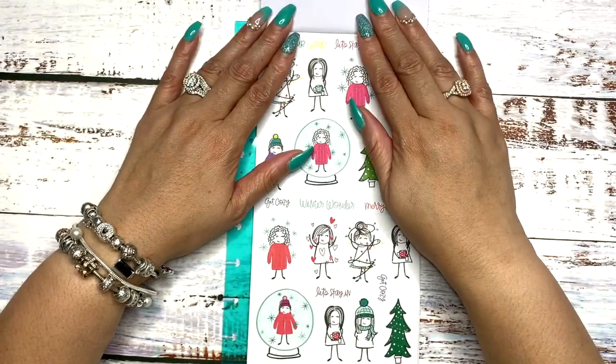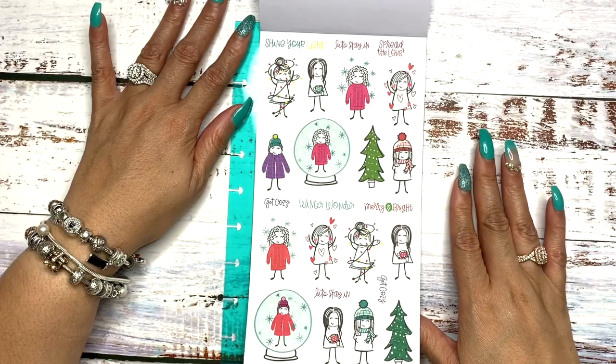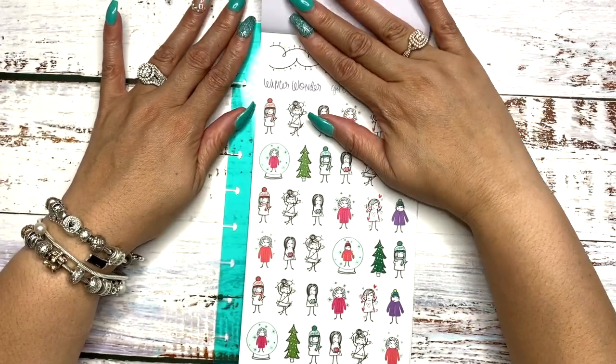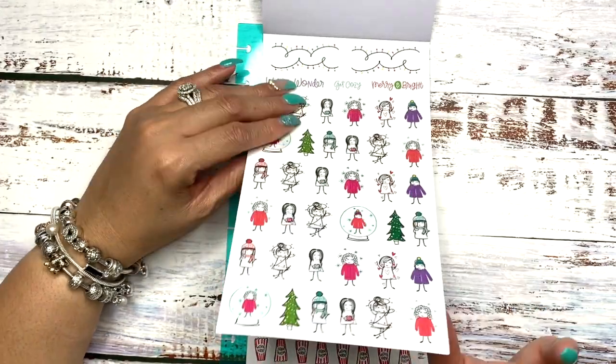Okay, this one is more of a Christmas theme here. Winter Wonderland, Merry and Bright, Let's Stay In, and there's mini ones. And then these are like a header, I guess you can put.